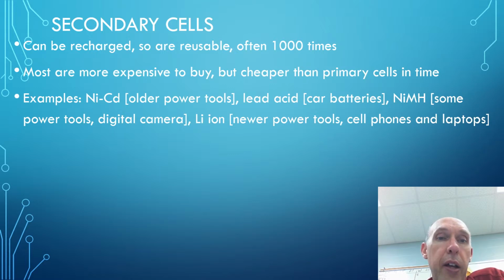Nickel metal hydride, which were also used for some power tools and frequently used for digital cameras, and available usually in AA, AAA size. And the lithium ion secondary cell, which is what's used in a lot of the newer power tools, and your cell phone, I can pretty much guarantee, will have a lithium ion cell, as well as laptops, iPads, tablets, all of those types of things.